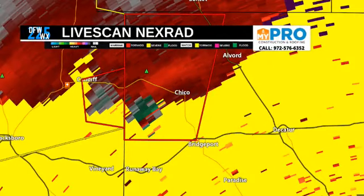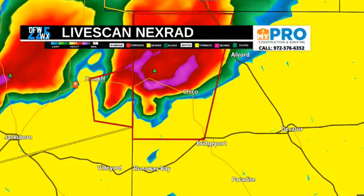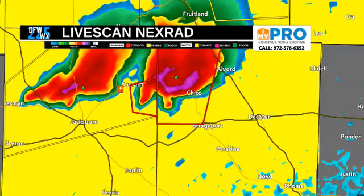No confirmed tornado, but this is, again, a very dangerous situation. Tornado warning for that area. And just look at this storm. There's a hook coming into the community of Chico. In fact, they're keeping the warning for both of these hook features as they're both rotating. So two tornado warnings, same storm. It's just that there's two hook features with rotation occurring.